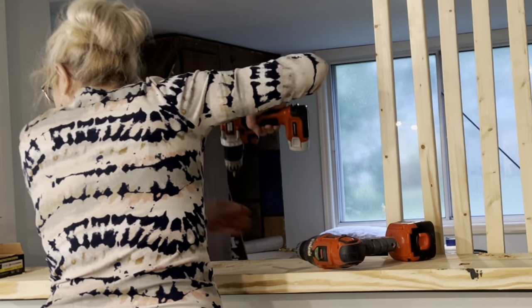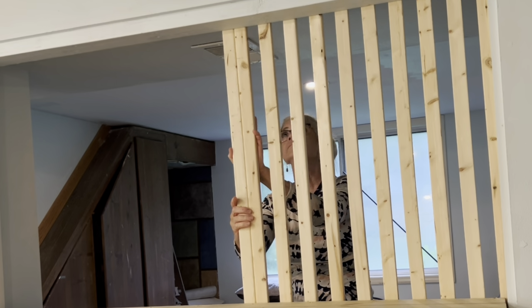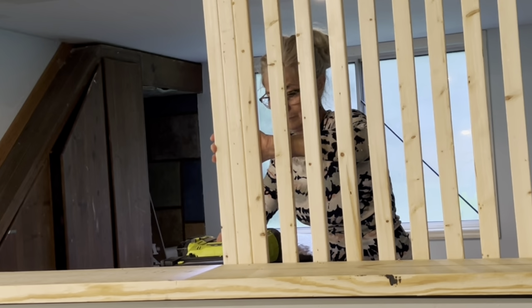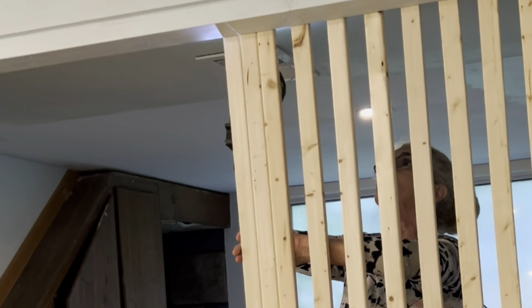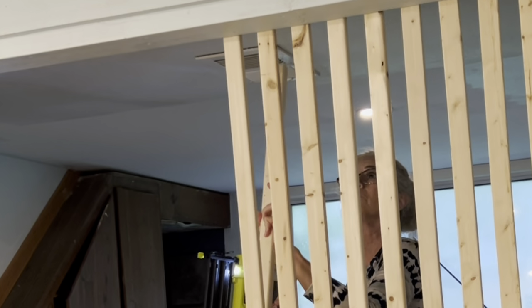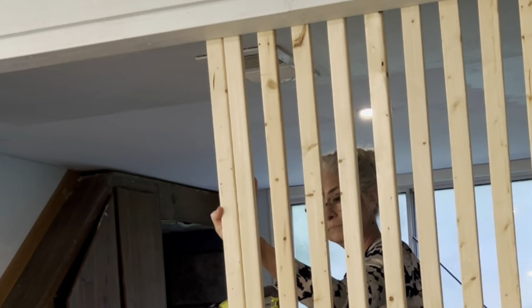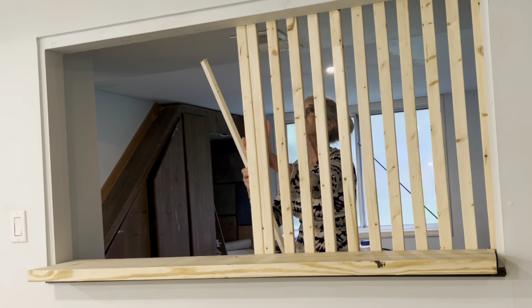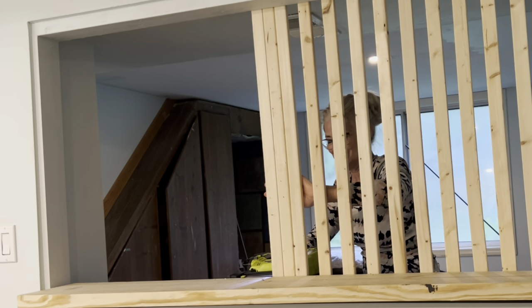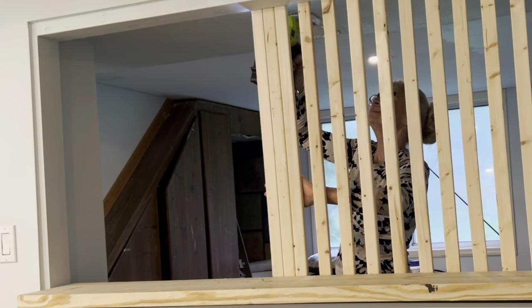I had originally planned on attaching the wood slats on the front side of the window, but with the addition of this new countertop, I added them to the back instead. I used one furring strip as a spacer in between each of the slats and attached them to the window using my nail gun at the top and at the bottom to the back of the new counter.